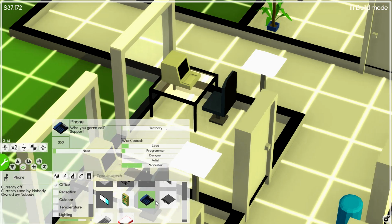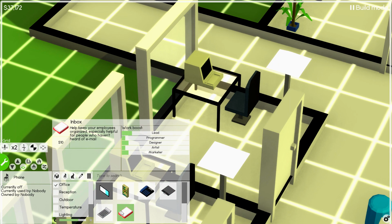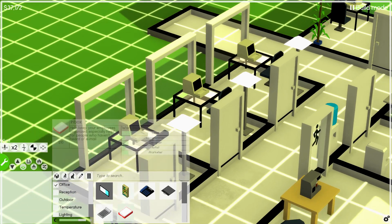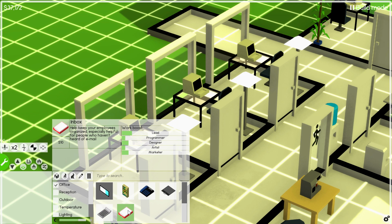So we've got here one for the marketer, one for the artist, and a couple of the more generic ones. These help more with leading and design, whereas these help a lot for programmers. So if I had individual offices for that kind of stuff, I mean, right now I have people doing a little bit of this and that, so it doesn't really help too much. But, well, it helps everything a little bit, I suppose.